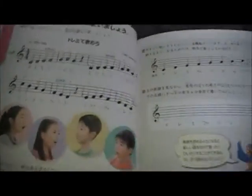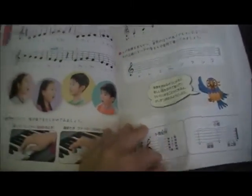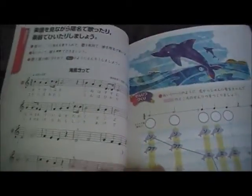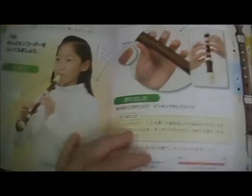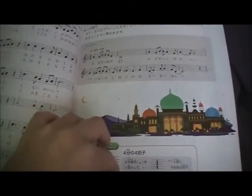In our school system, we learned to play the recorder, but that was pretty much it. We did more singing than any other type of instrument. So that's kind of cool. Yeah, they must throw some history about types of music or songs. That's kind of interesting.